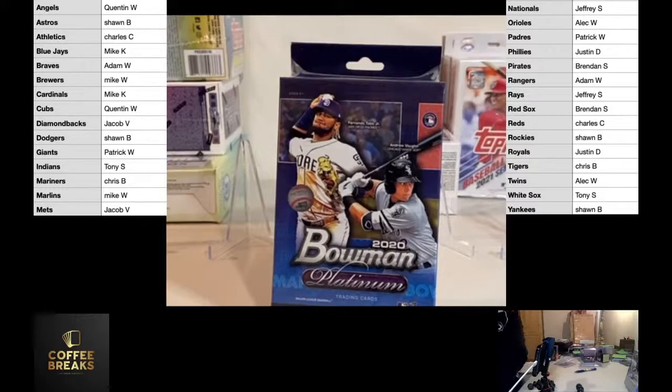This one's filling really slow, which is kind of weird to me because in this one you get to actually pick one of your teams. So pick your team. The second one comes via lottery. I think that has like 5 or 6 spots left.